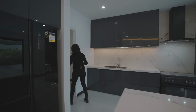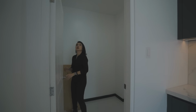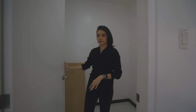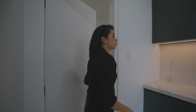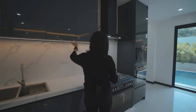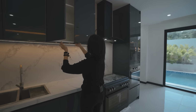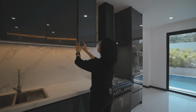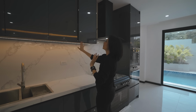On this side, you have a door that leads to your pantry/storage. It does still have high ceiling. Meron ka isang only window on this side. But then on the other side, oh, hold on. Let me just, I'm curious. Okay, so you have finger holds here at the bottom so that it's easy to open, and it's soft close. Super soft close.